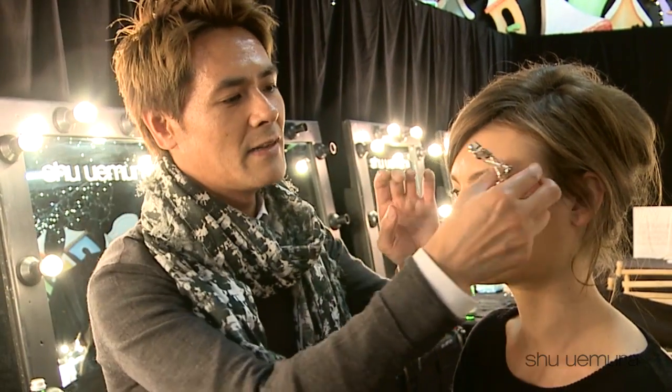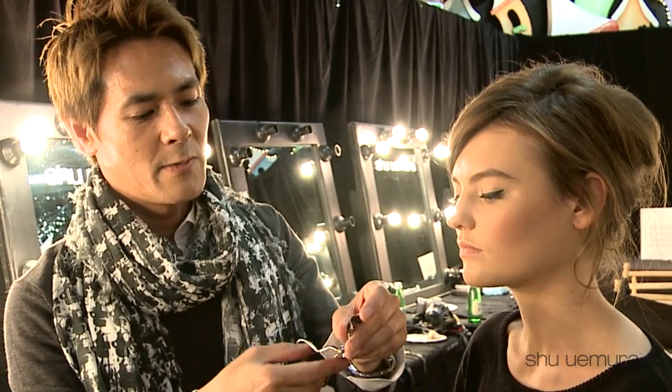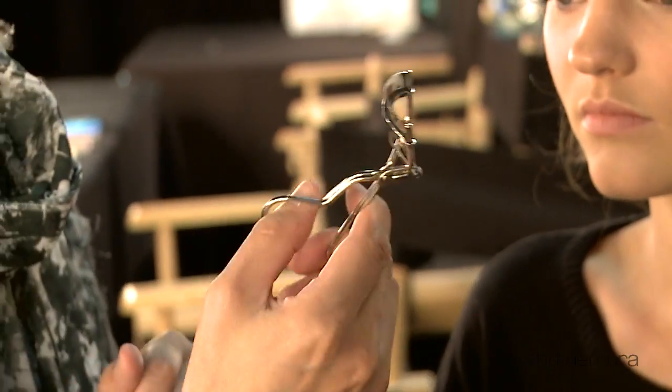Then I move on to eyes. I'm gonna start by using the eyelash color, which is one of our emblematic products, and a color, and then the eyeliner. To be successful with this makeup, there are two key points.